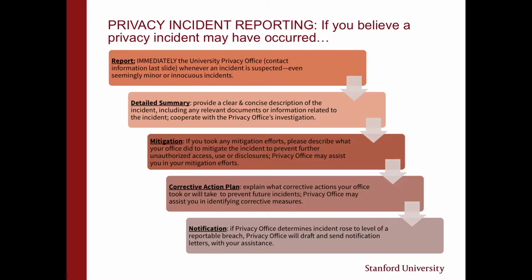And so we need to be able to isolate those. And then obviously we want to mitigate it. So if you sent out the email, did you talk to the recipient about whether they deleted it? And if you didn't, that's fine. Our office will take care of that, and we'll contact the person.